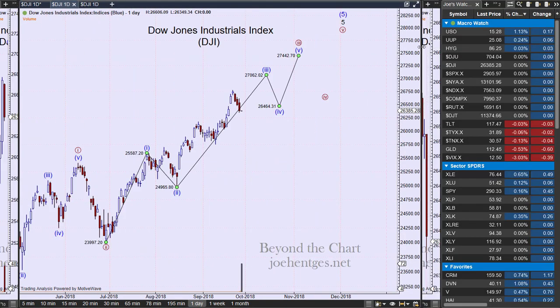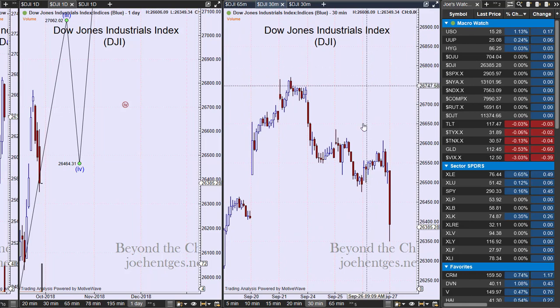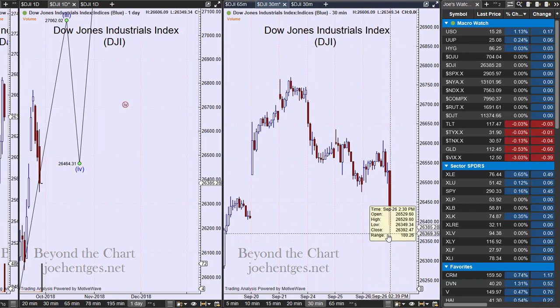Let me zoom over. Let me shrink. Let me go to this. I want to just show the way yesterday ended, okay? Wednesday afternoon. We sold off big time. The Dow was down, oh gosh, what was it? A little over 100 points yesterday, but we dropped 144 points in the last 30 minutes. And you could see what happened in the last hour and a half right here. At one point we were down another 40 points beyond that. So pretty good little sell-off.